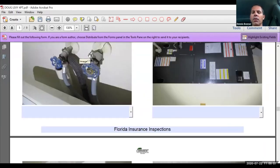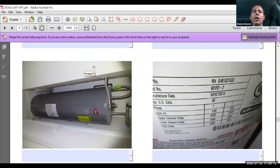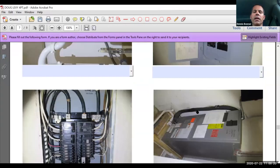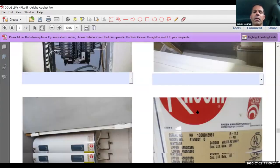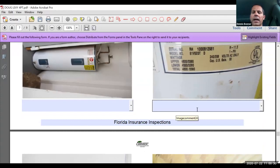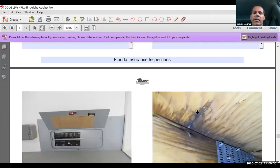You need a picture of the laundry valves here. That's required. AC, you need a picture of the water heater label, the electrical panels, with the cover on and the cover off. Another water heater, just a picture showing the water heater with the label. You do your little inspection, then you include the picture. If there's no deficiencies, then you just have a picture and everything's fine.